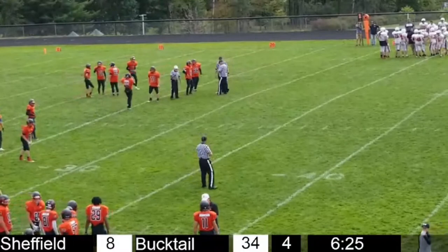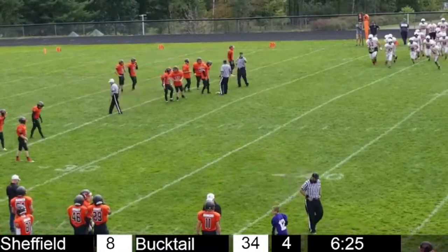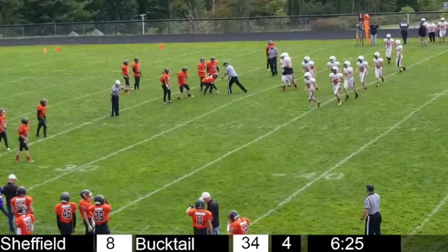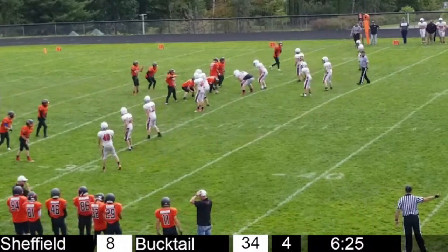Back here on Wolverine Mountain, Sheffield, after the turnover on downs, takes over first and 10 from its own 28, trailing 34-8 here, just under six and a half to go here in the Warren Tire Center fourth quarter from Sheffield.